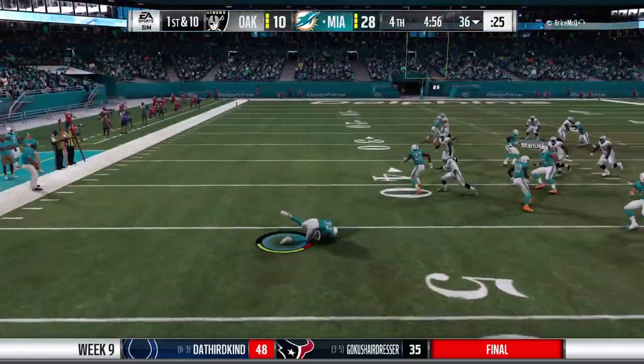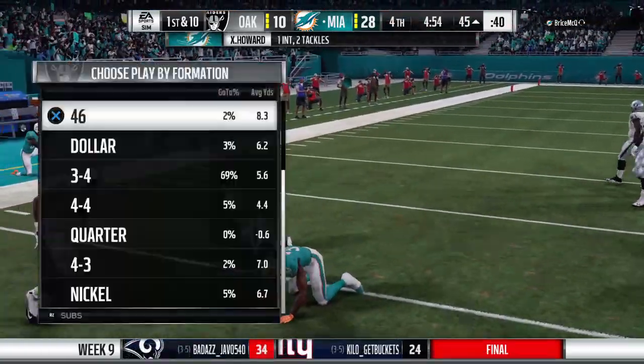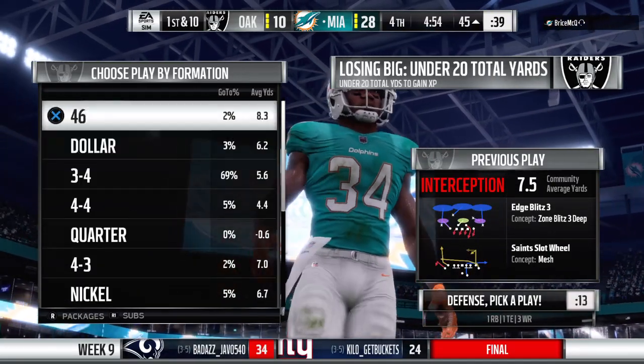Back to throw here. And he fires one that's intercepted. Picked up by Xavier Howard. And they'll set up shop in enemy territory at the 45-yard line.